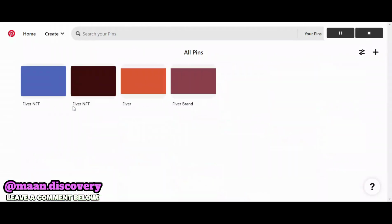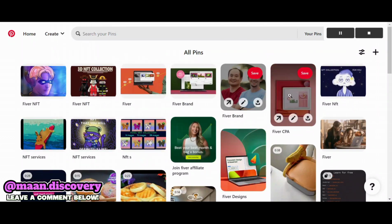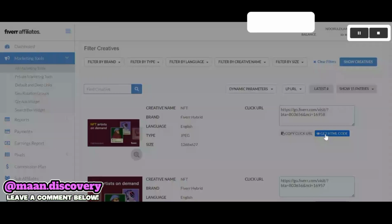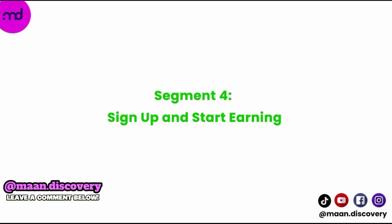Now let's talk about placing those affiliate links. You can create attractive pins on Pinterest that highlight the service available on Fiverr. When users click on your pin and use your link to make a purchase, you earn a piece of the pie. You can also embed these links on your website, maybe in a blog post or resource pages.